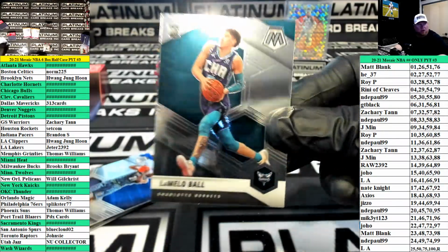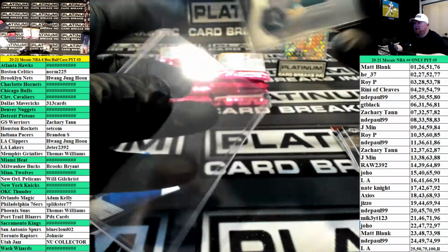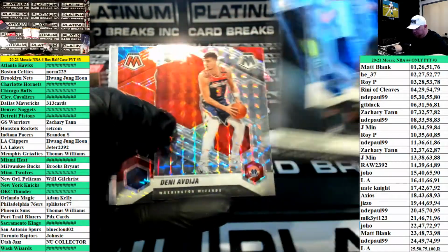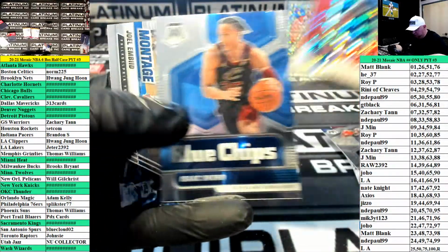LaMelo True Rookie, 202 going to the two spot. This is a Vassal True Spurs. Denny Avija for the Wizards. 217.